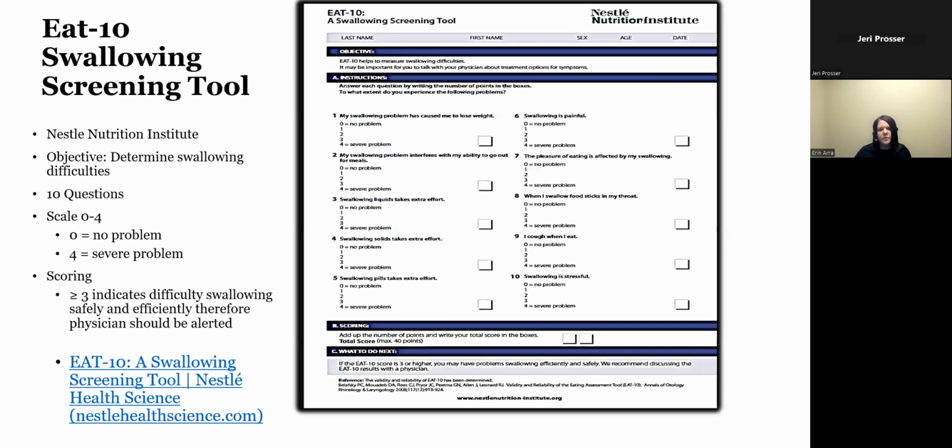So this is the EAT-10 swallowing screening tool. This is a screening tool I will typically utilize for patients with ALS. It's 10 questions, or I should say statements, and it was developed by Nestle, and it was validated for the ALS population. I go through the 10 statements with patients, and then I have them rate them on a scale of 0 to 4 to help me determine what could be a better intervention.